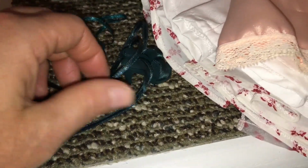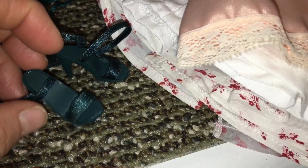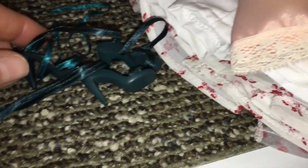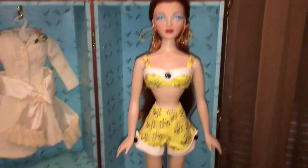Oh, there's the shoes. I already showed you the shoes. Why am I showing you the shoes again? They match pretty good anyway, and I'm very excited. I got a nice little story with this wonderful eBayer who has become my friend, P-Town70 on Instagram.